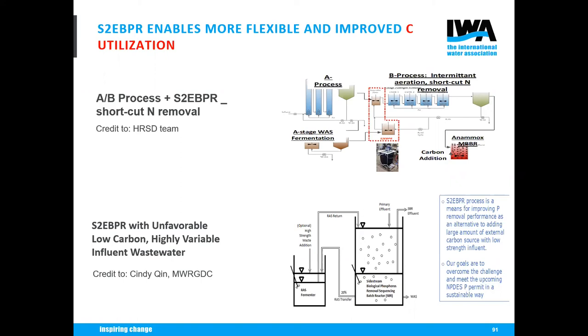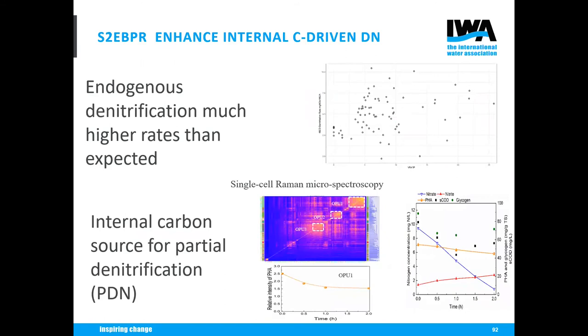They also showed that by implementing side stream under a very unfavorable low carbon condition, which was not possible to sustain BioP, now with side stream EBPR they can do it, which actually reduced the carbon demand and the carbon loading requirement. And also I think evidence presented today as well as other studies also showed that side stream EBPR potentially also enhances internal carbon driven denitrification.